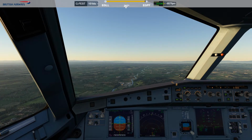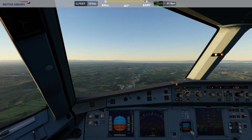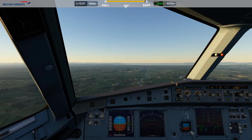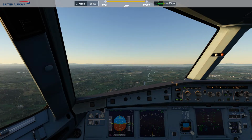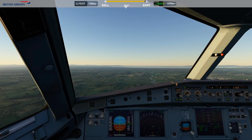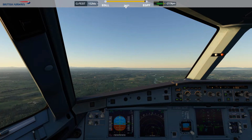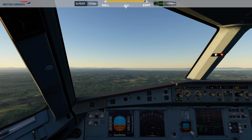Right, so fingers crossed that it will actually make the turn. Sometimes it turns a bit shorter than what you'd expect it to do, but we'll see. Right, okay, so we're going to have brakes, auto brakes, are on. Right, okay, I'm expecting this to start turning shortly. You can tell I don't really have that much confidence, can't you?